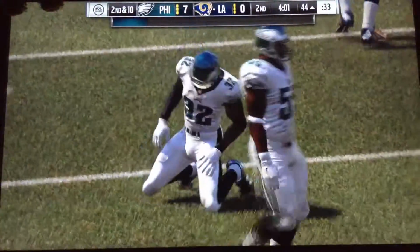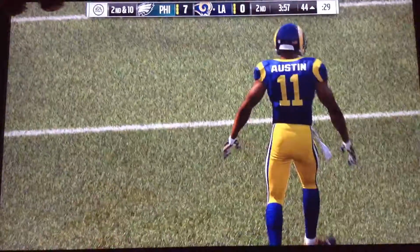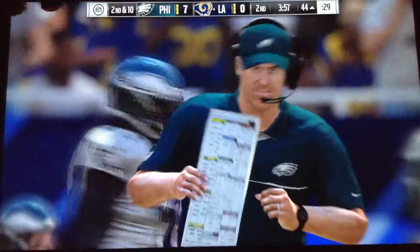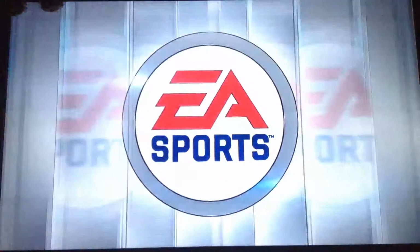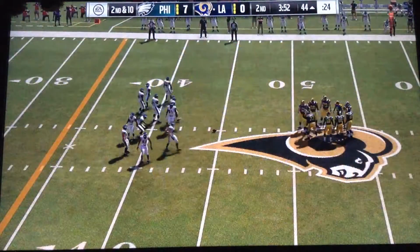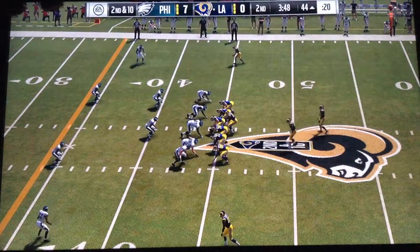Now the old pass completion for no gain, not something you want to call up out of the playbook too often. Yeah, most offensive coordinators don't have that on their play sheet, so they've got to go back and scramble after this one. But right now, with what they're telling receivers about making sure you take care of the ball in open field, sometimes the fighting for extra yardage doesn't come as a result. That and good tackling could lead to no yards gained.